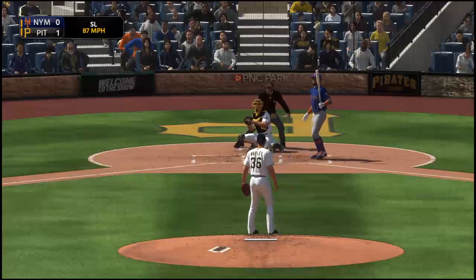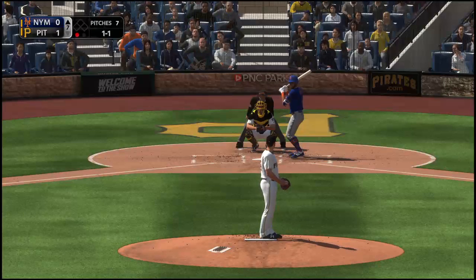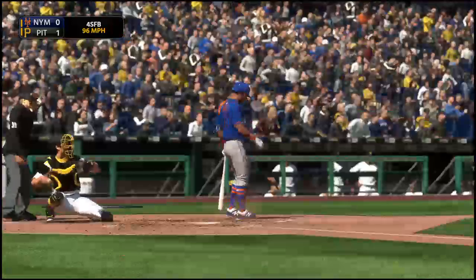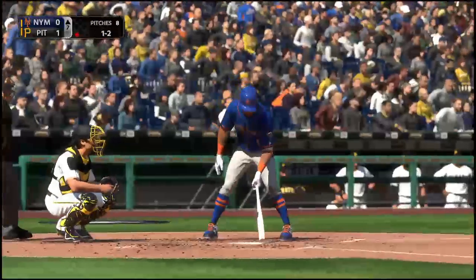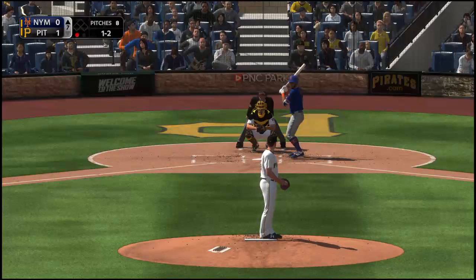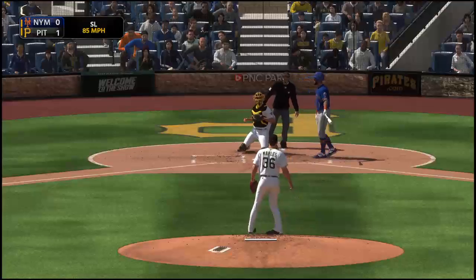Swing and a miss at a ball down. The 1-1 is offered at and missed. He chased it for strike 2. Oh, man, he just tied him up in knots right there. The 1-2 is low and outside for a ball.